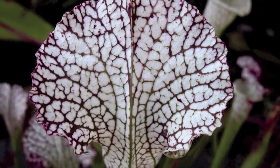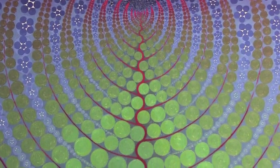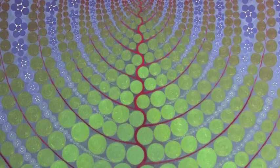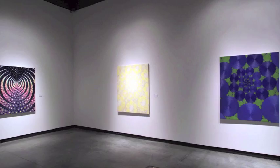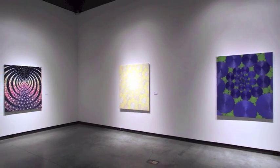In the human body, the circulatory system is a branching system. Veins branch into smaller and smaller capillaries to nourish each cell. You can even see branching patterns in the way that rivers formed of tributaries drain into the sea.